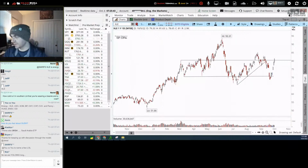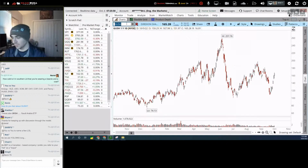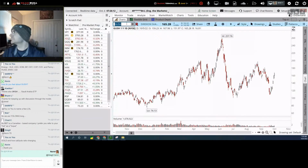How do you feel about Gush? It's a levered ETF for oil. So that's how I feel about it. If oil is bullish, Gush is bullish. If oil is bearish, Gush is bearish. If you want to lever your returns on those trades, use Gush. If you don't, use something else. Don't overcomplicate levered products. They have a purpose.